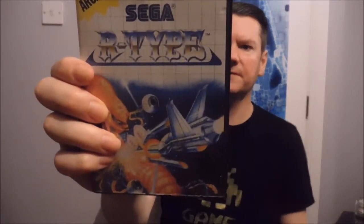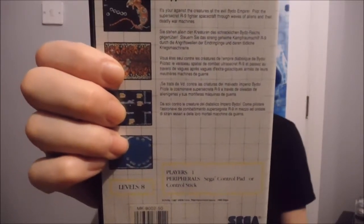Another game I'm glad to get back as well, and that is R-Type. Probably one of my top 3 favourite Master System games of all time, in my opinion, and that is R-Type. Another great game, great soundtrack, and there's the back case of it. Brilliant game, and also you can use the control stick as well, which is awesome.